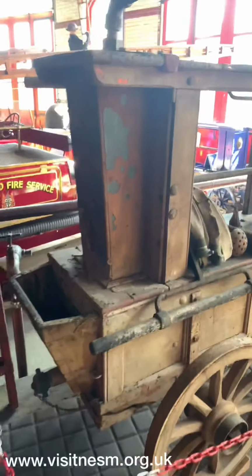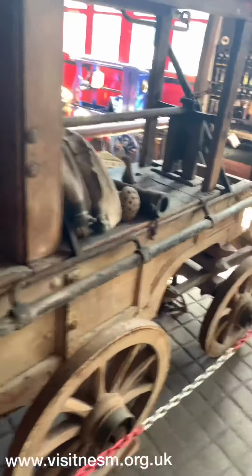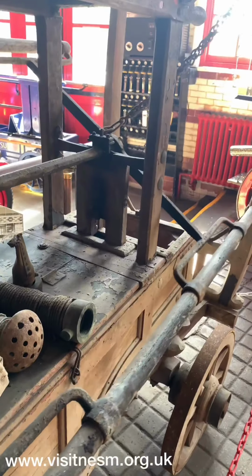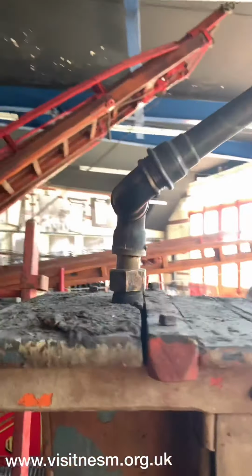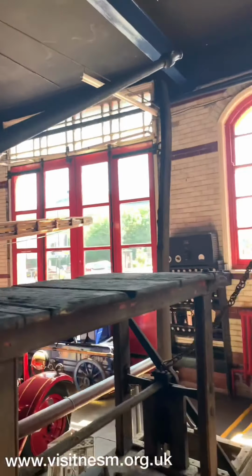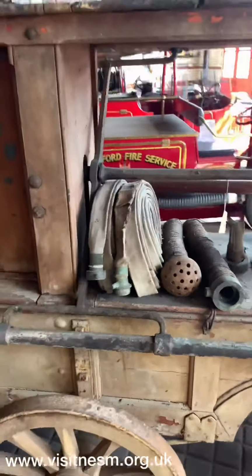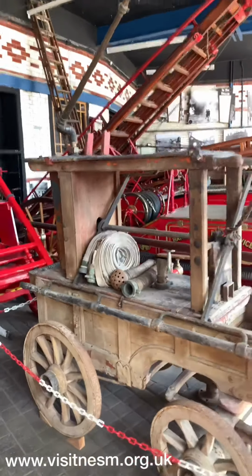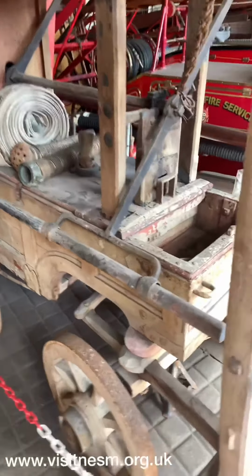Now, the vehicle is exactly how it would have been, just being pumped by hand. So the handles that are on the side of it are just here. You just see it moving slightly. They would have been pumped up and down to pass water through the pump straight into the gooseneck and the branch on top, and then aimed towards a fire. You wouldn't have had to have a firefighter holding a hose or anything. You just had somebody stood there pointing the branch in the right direction and aiming it towards the fire.